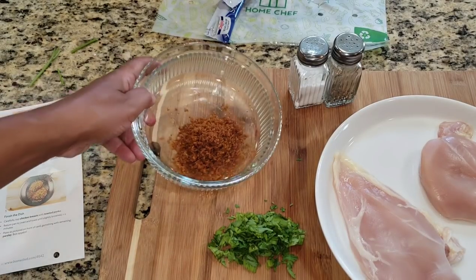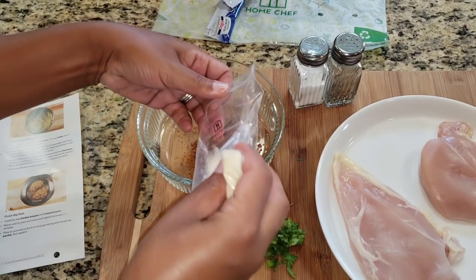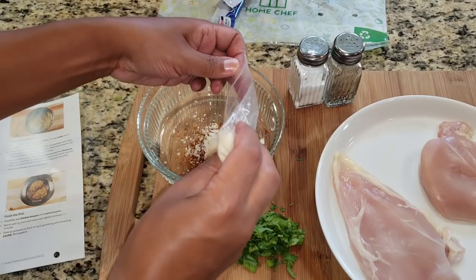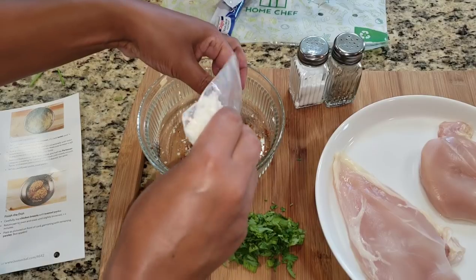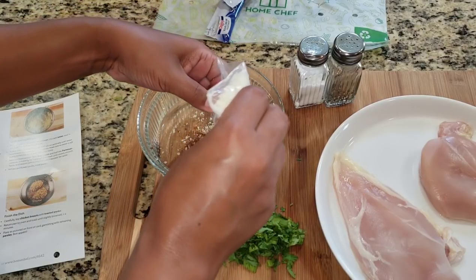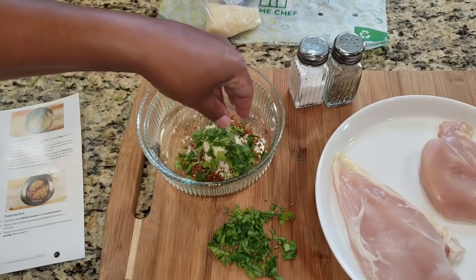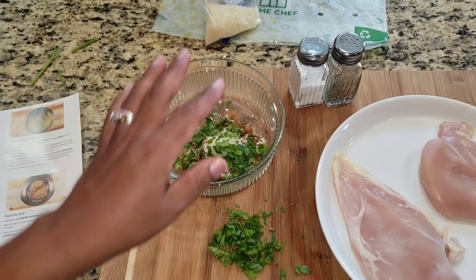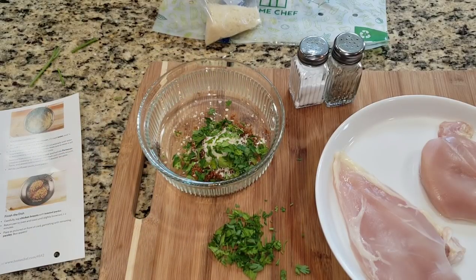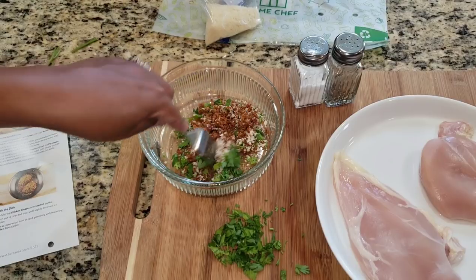Okay guys, so here are my panko crumbs that I just browned. And so I'm going to add a little bit of Parmesan cheese to it. And I'm gonna save the rest of this for my cauliflower. Add some there. And then I'm going to add in some of the minced parsley. And I'll keep a little bit of this also to garnish at the end. So now I'm just gonna mix this all together real quick. And then set this to the side.